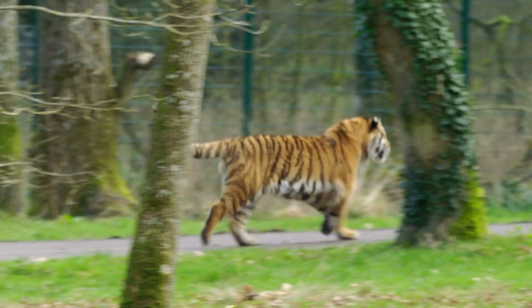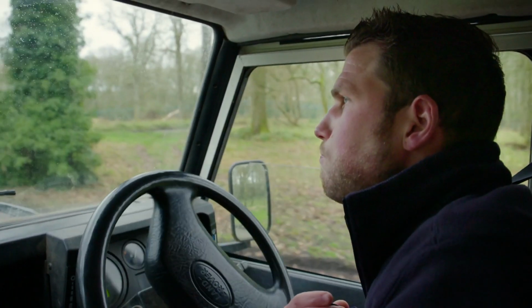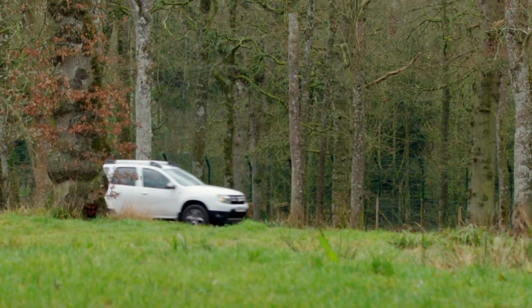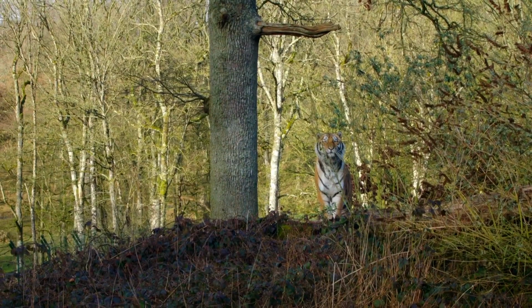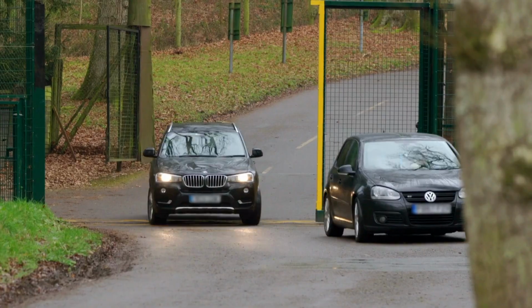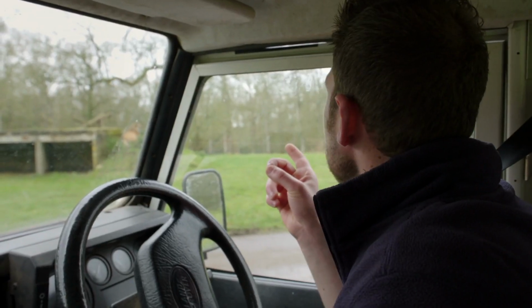But keeping male tiger Red in check takes nerves of steel for keepers like Caleb. Here comes first car behind us. And you can see that Red's actually watching it at the minute. Caleb can't afford to let his concentration slip for a second. Something's piqued his interest somewhere that he wants to run for.